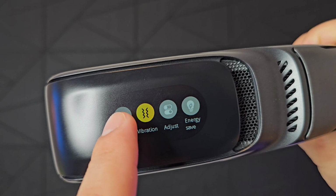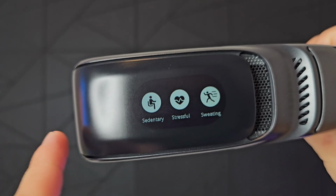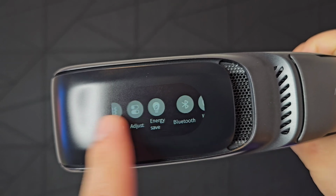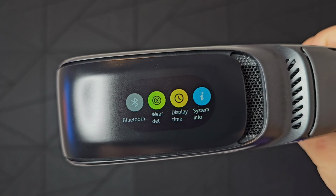You can turn the vibration on or off. You can adjust different options here like sedentary, stressful, sweating. And then if I go back, you have an energy saving mode as well. If I swipe over again, you've got your Bluetooth that you can turn on or off. This also has a wear detection, which is actually a pretty useful feature.